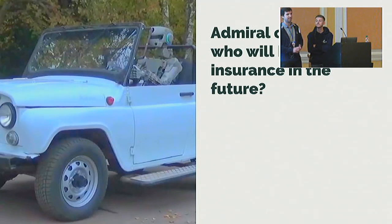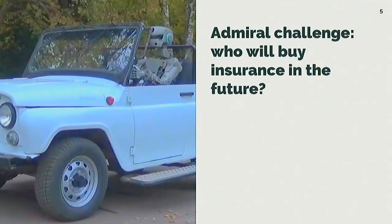In 2016, for those of you who don't know, Admiral is an insurance company based here in Cardiff. And in 2016, they got kind of worried about the incoming disruptions to the car insurance market, with young people having the tendency to not own a car anymore, and the rise of app-hailing rides like Uber and the self-driving cars, all of which would cause big issues for the current insurers.